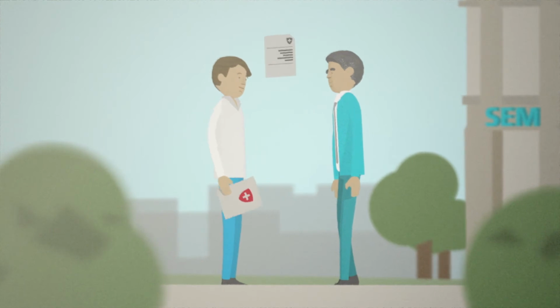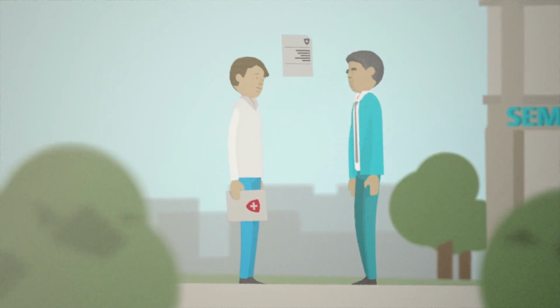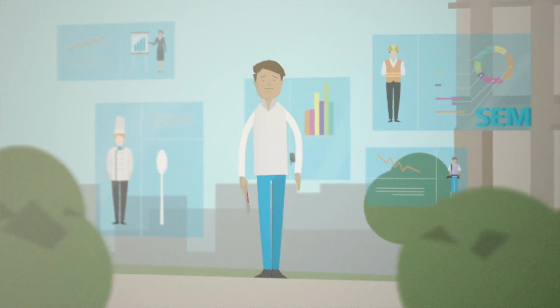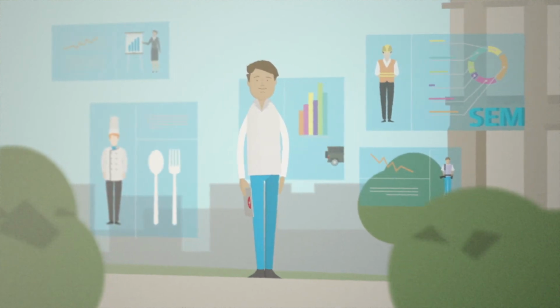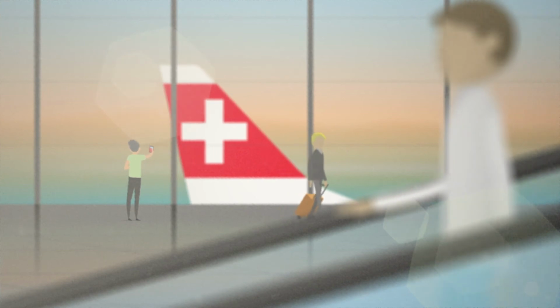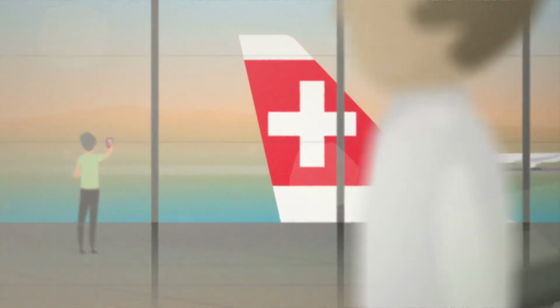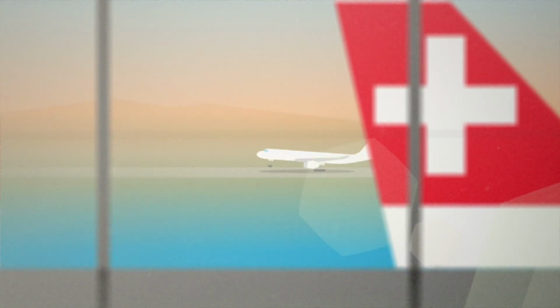If the SEM approves the application, the person will be granted asylum in Switzerland, receive a residence permit, and be allocated to a canton, which will oversee his integration. If the SEM rejects the application, the person must leave Switzerland, but only if his life would not be in real danger if he were to return to his country of origin.